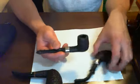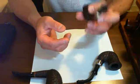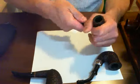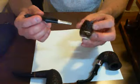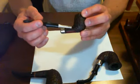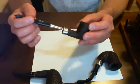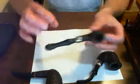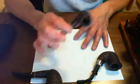My second Peterson purchase. This is the System Standard Rusticated 31 with the P lip here. This is the only straight pipe that they sell that is system, and you can't see it, but underneath the main bowl there's a little chamber where the smoke comes out of, so it's actually a very shallow bowl here. And I like this a lot because it's a small pipe and I can get a quick smoke in if I want to. And this one cost me $89.25, so just under $90.